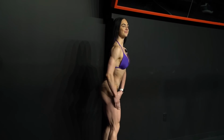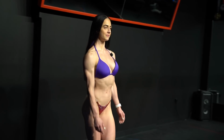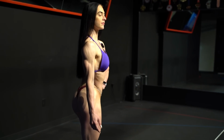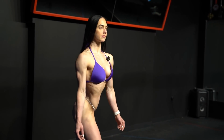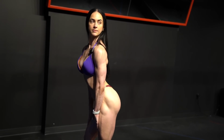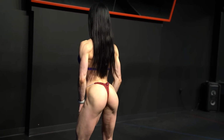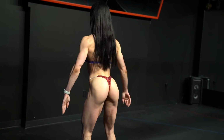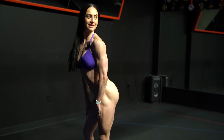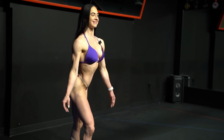Good. Tight core the whole time. Anytime I can see the core, it needs to be tight. Shoulder. Good, you're killing your back pose. Everything's good there. You won't leave here without being perfect.